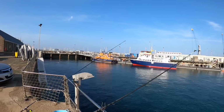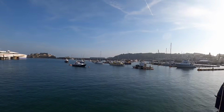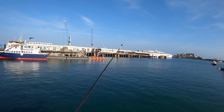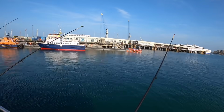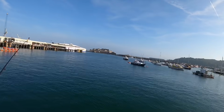Paul's rods are out. The lifeboat's over there. Inshore lifeboat. The ambulance boat. Paul's getting a bite on this rod here. Some little nibble on this rod here, Paul. Just a minute, okay? So, yeah, Paul's got a float out, two bottom rods, guys. I'm going to get my bottom rods out here. Let's get fishing.